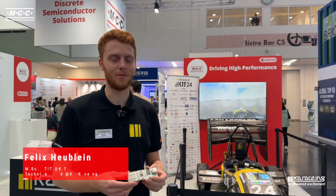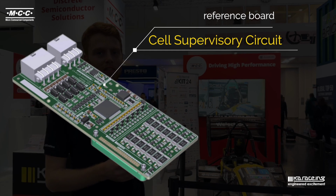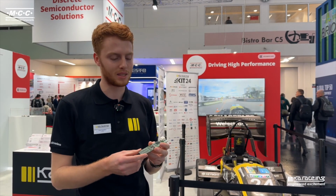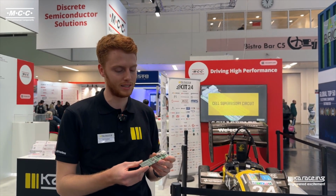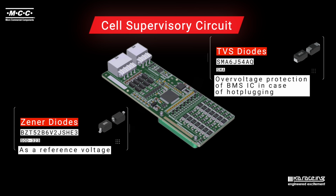My name is Felix, I'm from Car Racing, and here you can see our Cell Supervisory Circuit. It's our name for our BMS slave on these cell stacks. On here we have the monitoring of the cell voltages and the cell temperatures for all of our battery cells.